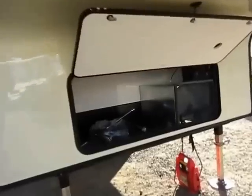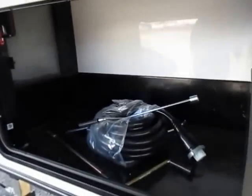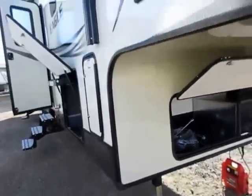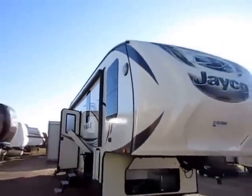The front compartment here is really sweet. If you want to throw 2, 3, maybe 4 batteries in here, you can. Not to mention, we still get good storage up front here. This RV is equipped with an automatic leveling system. We'll get to that in just a second. I just looked at the jacks and thought about it.